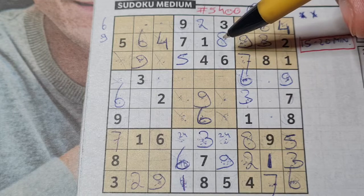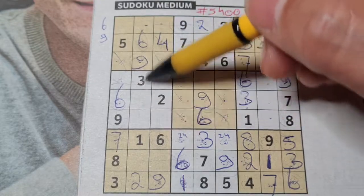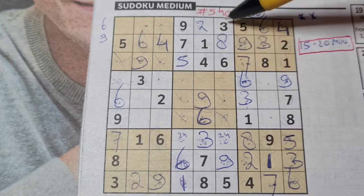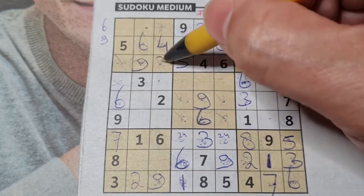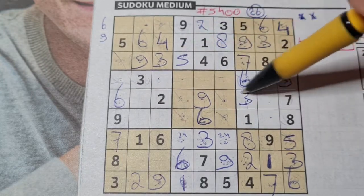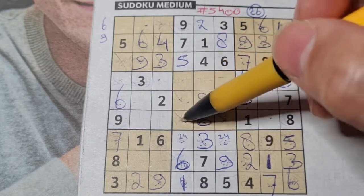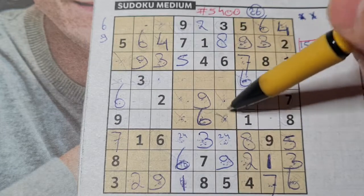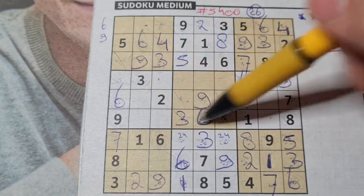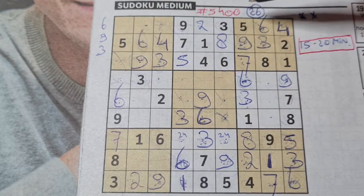How about the number? Let me see. The 3 in the first column, the 3 in the second column. So the third column, only 2 places left for the 3 should be here or there. You see here 3 in the first row, no 3 there, 3 should be there. 3 in this row, 3 in the middle row, so in the row below, the only 2 places left for the 3 should be here or there. We see here 3 in this column, no 3 there, 3 should be there. And all the 3s are used, I can see. Digit number 3, number 3.